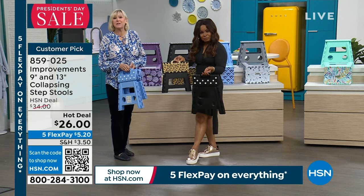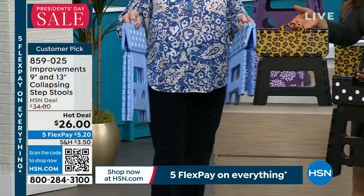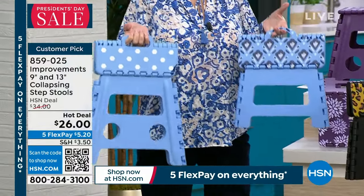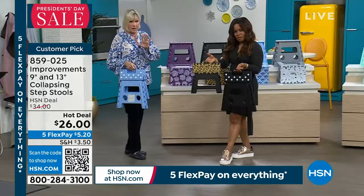But this is an opportunity for you to have something that if you're a little bit height challenged, or maybe you're just a little bit out of reach, we've got you covered with the set of 2. You get the 9-inch and you get the 13-inch. So let's talk about the colors, because they have been flying out of here.